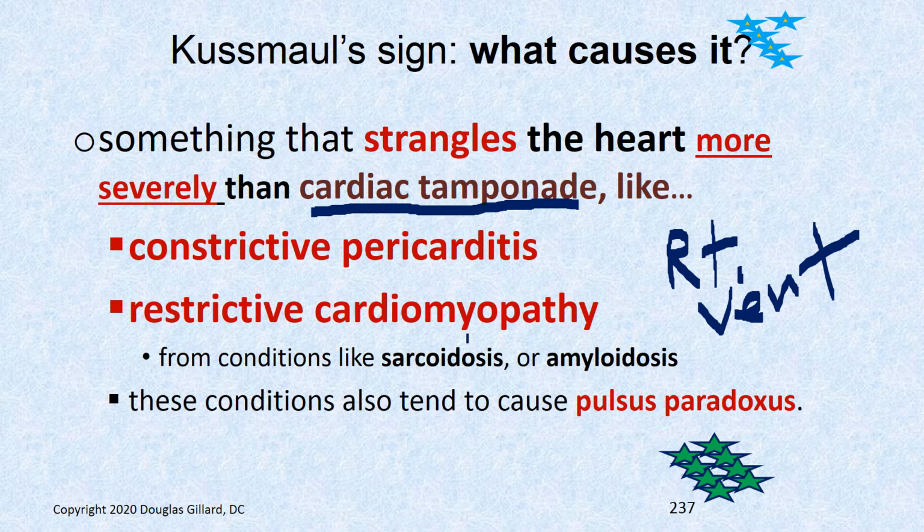Constrictive pericarditis occurs when the pericardial cavity gets filled with fibrous scar tissue. And people who produce scar tissue more than normal, like people with sarcoidosis or amyloidosis, those are the type who get this, but it doesn't have to be from them. Sometimes it's idiopathic.